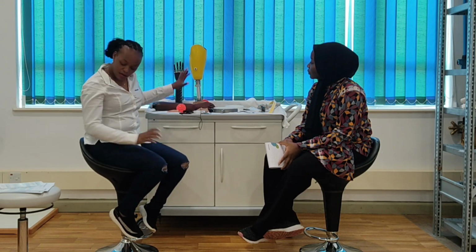So before a patient gets to use a prosthesis after amputation, is there some sort of special physiotherapy to do, or a preparation? Yes. We call it pre-prosthetic therapy. It is the most important thing. I think everybody should know about it and how to do it.